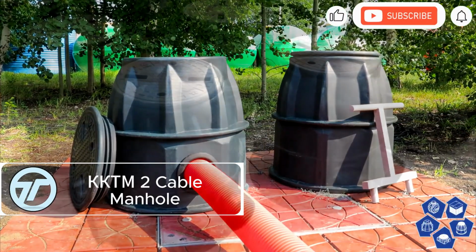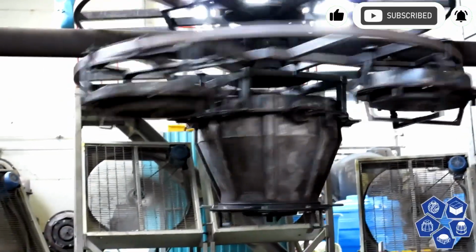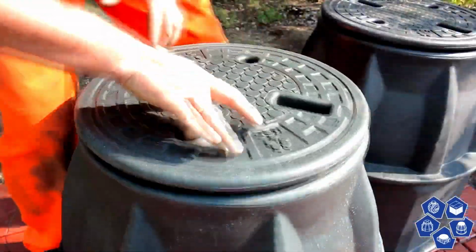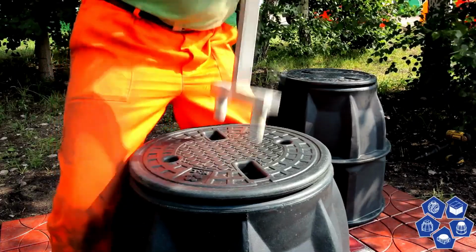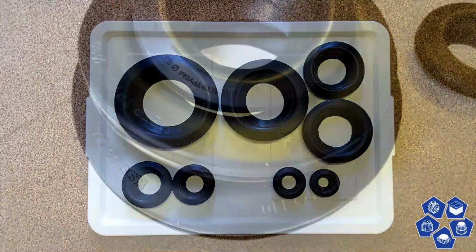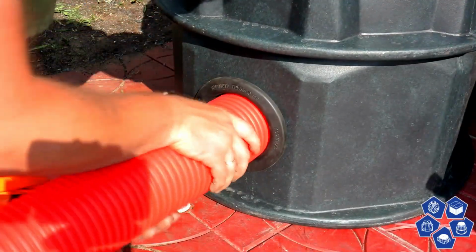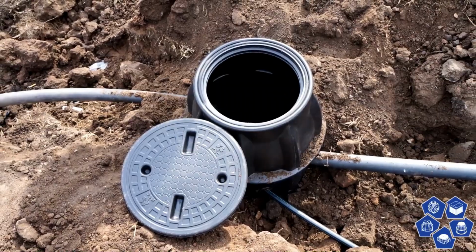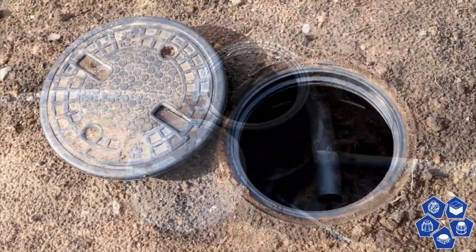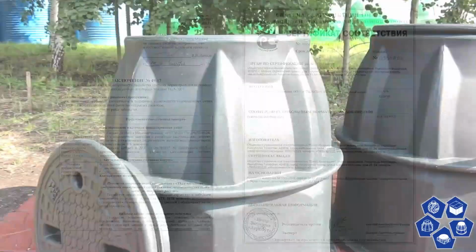KTM2 cable manhole is a lightweight powerhouse for underground cable networks. Weighing just 9 kilograms, it's a breeze to transport and install, saving time, effort, and labor costs. Made from durable polymer with a single molded body, it resists cracks and damage even in extreme temperatures from -50 degrees to +60 degrees. With 8 mounting zones, it offers flexible configuration for all types of wired utility networks.